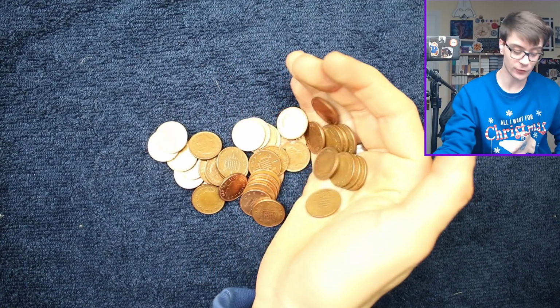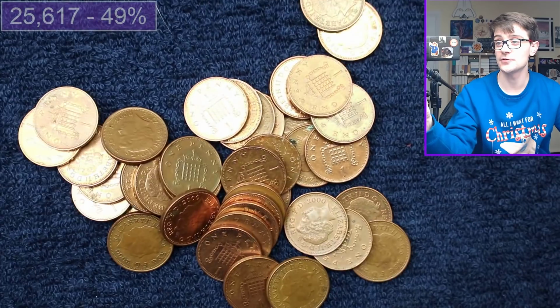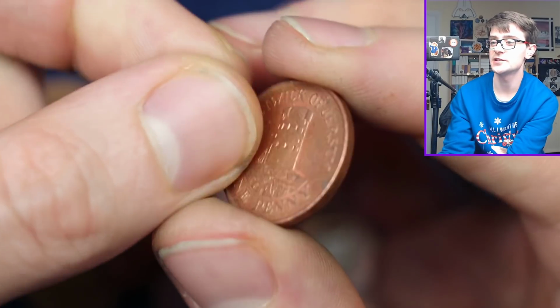Well, there is another 41. It takes us to 25,617 pennies from the year 2000. A couple of oddities. We've got this Jersey Tower, which we're all very familiar seeing in these penny hunts.